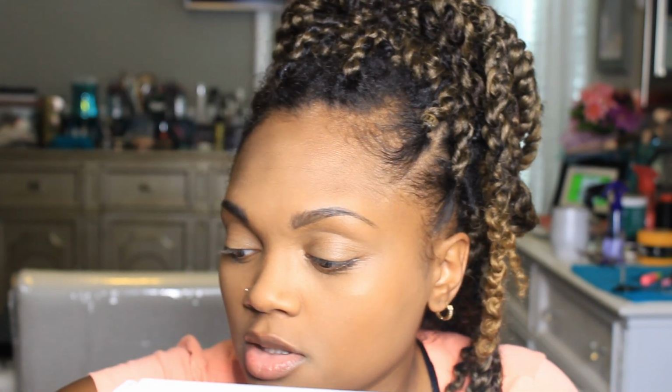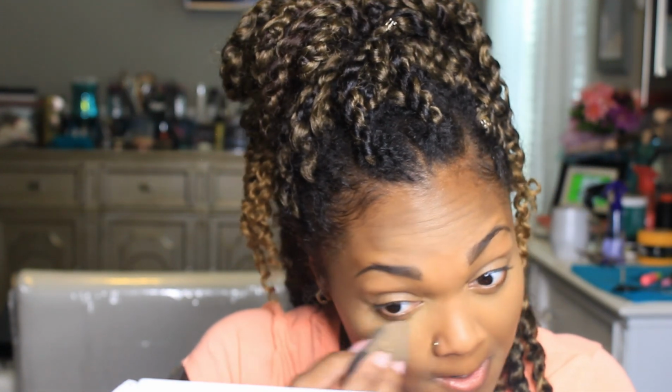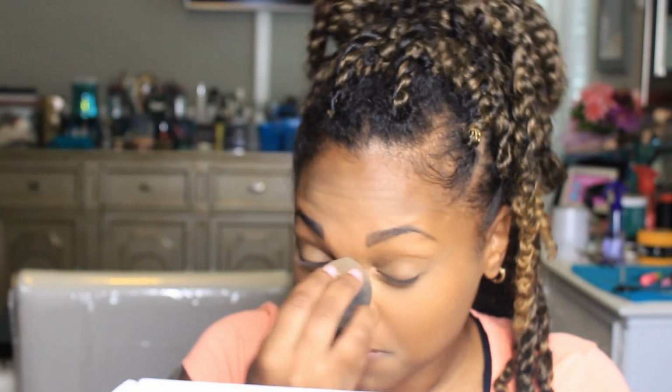To set this bad boy, I think I'm gonna go in with my Sacha Buttercup. Starting to run out. I think I'm gonna go back to my Ben Nye banana powder, simply because Sacha can tend to be just a little chalky and cakey. And I really like the finish of the midnight better on my skin.